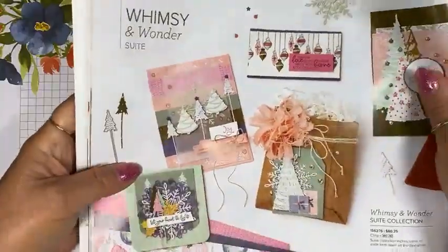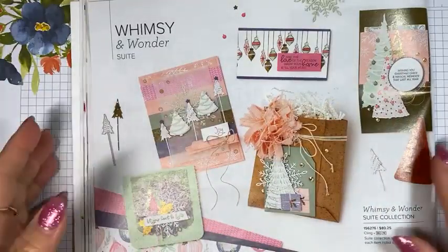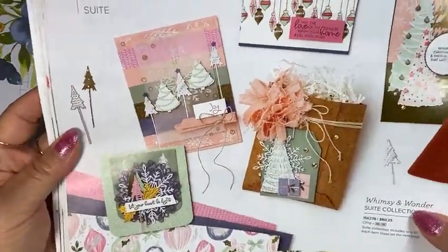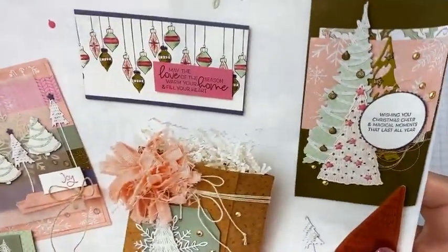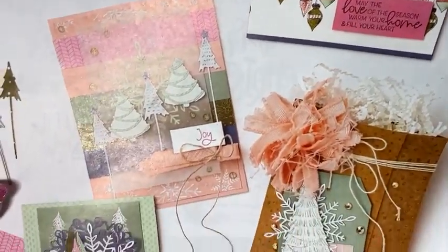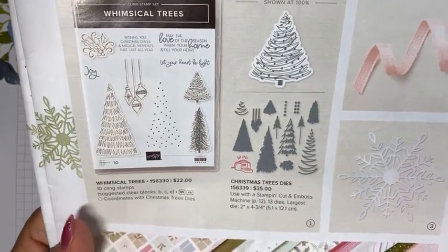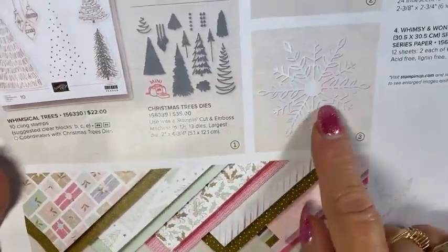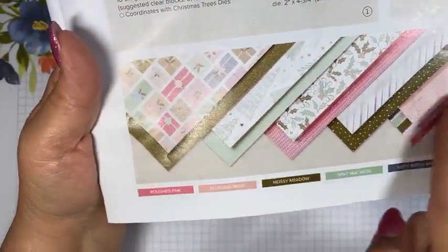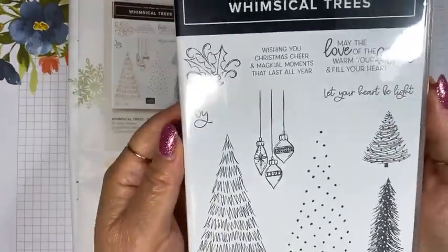This was a must-have for me. Look at, I love color. If you guys know me, you know I love colorful things. And so this just really caught my eye. This suite's called Whimsy and Wonder. And I will just kind of go over that. And so there's a really fun stamp and die set, which I will show you. Some fun frayed ribbon that's kind of shabby chic. These fun iridescent snowflakes, and then the beautiful paper. Let's take a look.